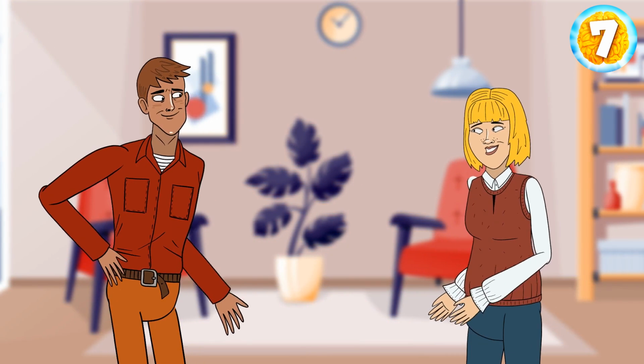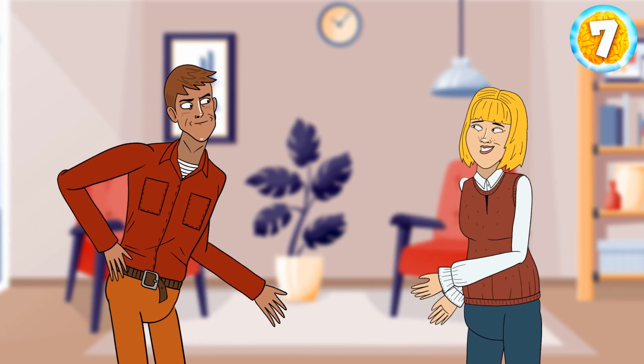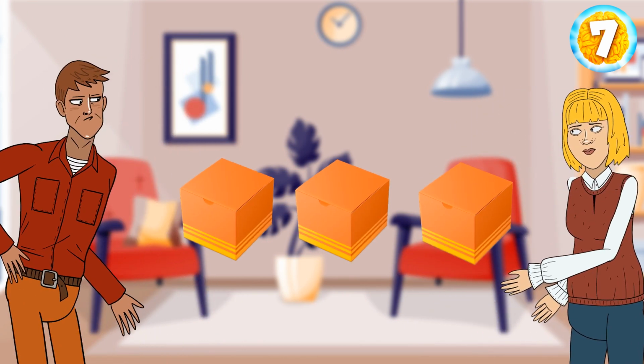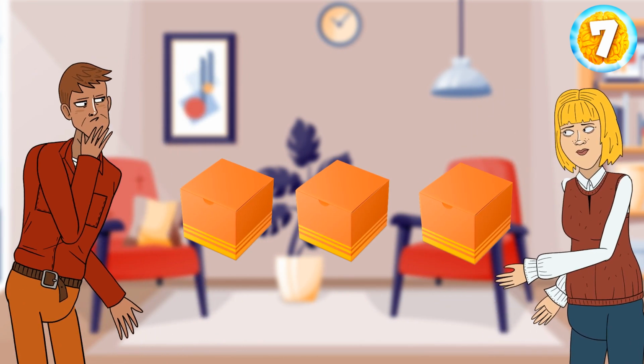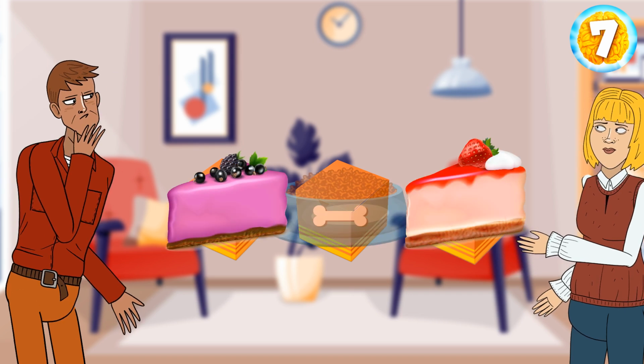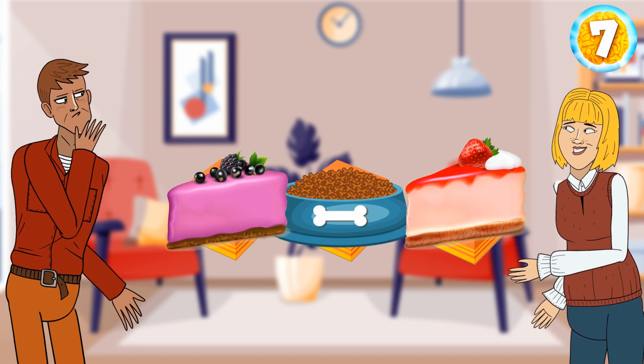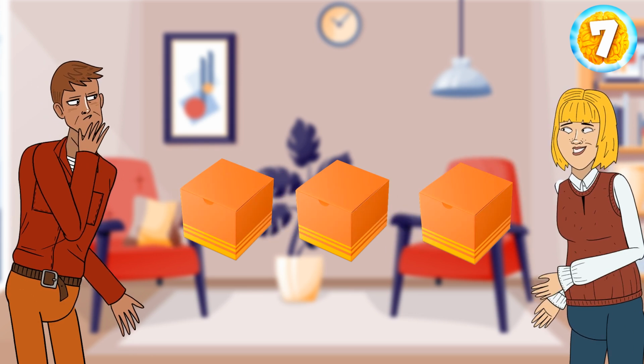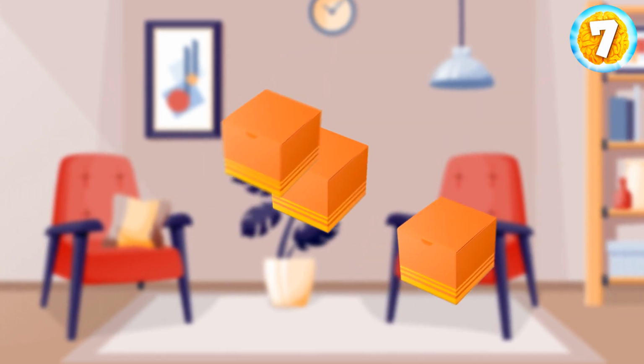A few days later, Mary gets better and decides to prank Tyler. She brings 3 similar boxes to his house. There are 2 delicious cheesecakes in 2 boxes, and the remaining box contains dog food. Let's spin the boxes back and forth. Can you find the prank box now?